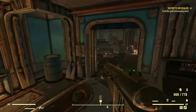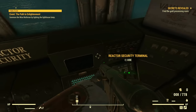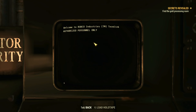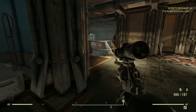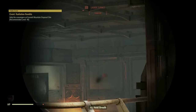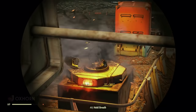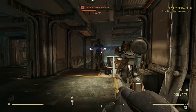With the ghouls dead, we can now take a look at the reactor security terminal, which remember was locked with a skill level 3 lock. And it's from here that we at last have access to turret control, and we can turn off the turrets. But I couldn't do that on my cowgirl character, so heading back down to the reactor floor, Johnny and I took him out. Either way, we do get attacked by an Assaultron.